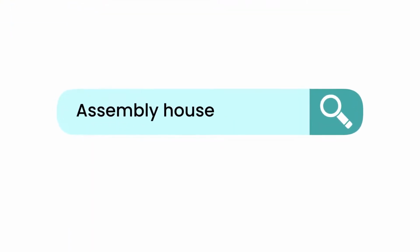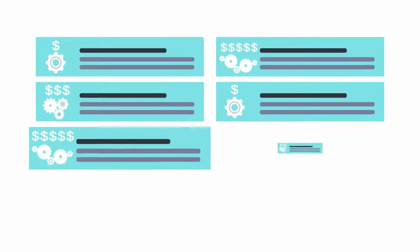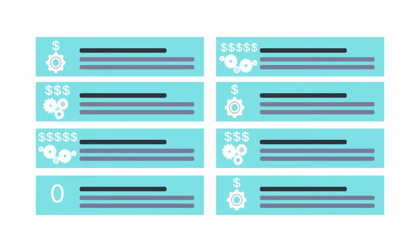After receiving your production files, we look through them and match you with the optimal assembly partner best suited to your project. Whether it's low-cost, high-volume assembly in Asia or a fast turnaround production of a prototype in Europe.